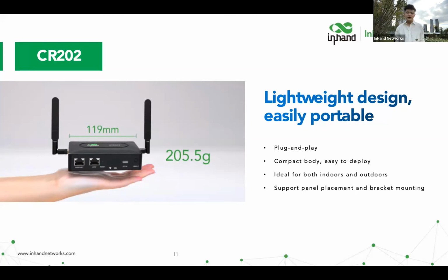So then I will switch to my colleague Zihao to let him introduce to you how to configure the device in minutes. In his hand, we have a new CR202 device. And let's hand over to him. Zihao, please. Okay, so hello everyone.